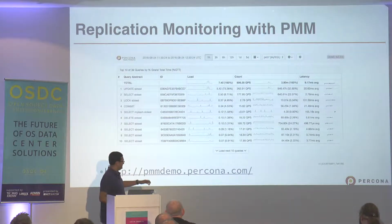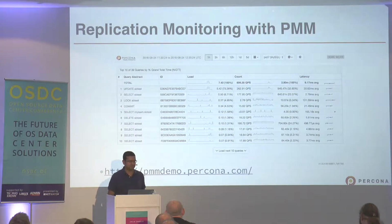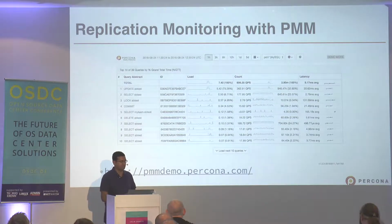Oh yeah, before I forget, there's also a demo. You can totally test this out in your spare time. Actually, we have a live running cluster of maybe 15 machines or something you can play with.